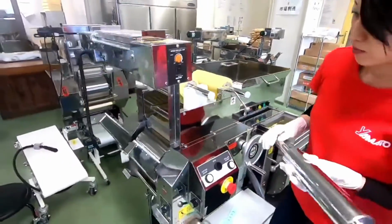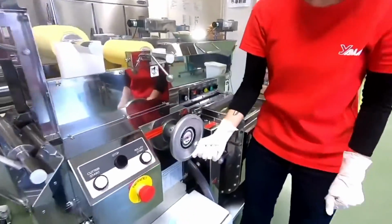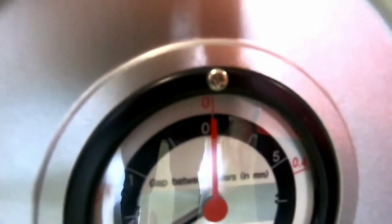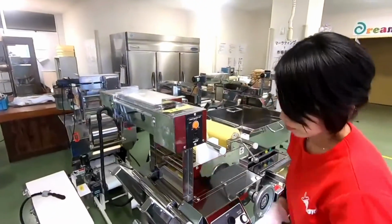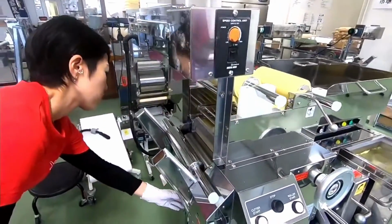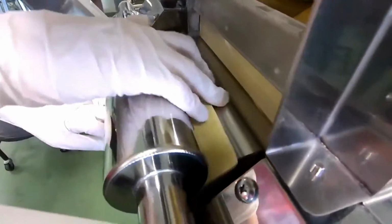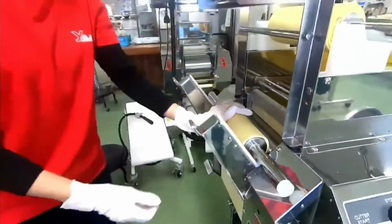The dough went through a 1.5 millimeter roller gap, and then we separated it into 2 sheets, so 1.5 plus 1.5 is 3 millimeter. But we don't want to thin it drastically, because that's going to damage the gluten structure that's been developed inside the dough. So we want to thin it gradually, applying just a good amount of pressure.